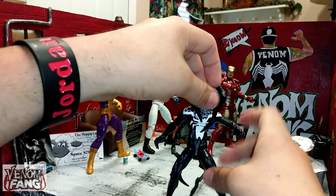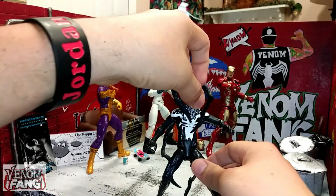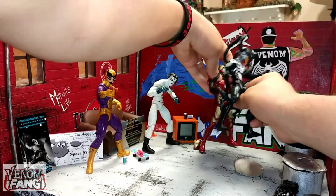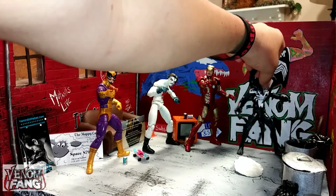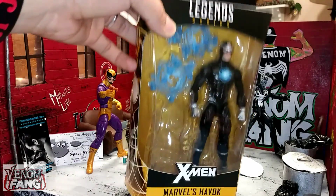So I got him and him for 20 bucks, which I thought was awesome, because I thought this Superior Spider-Man goes for even more. I mean, Venom goes for even more than that. And then try to get a little bit quicker with these things. From Misfit Toys, I picked up this bad boy.